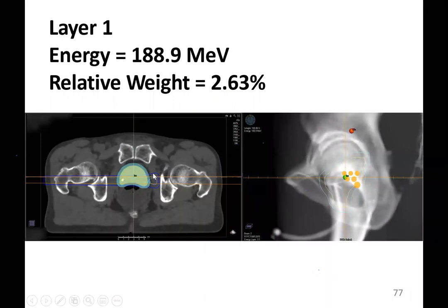Sir, there is a question for you. Muhammad Kamran is asking, do you mean that these magnetic fields are changing the energy, controlling the energy? Which is not right, they are just deflecting the beam. Yes, they are just deflecting and making a pencil beam. For the energy change, we have a rotational wheel, which I showed you in the previous slides. Should I go back to that slide? No, I think the question has been answered, he just misunderstood. The scanning magnet is changing the direction, not the energy. Yes, right.